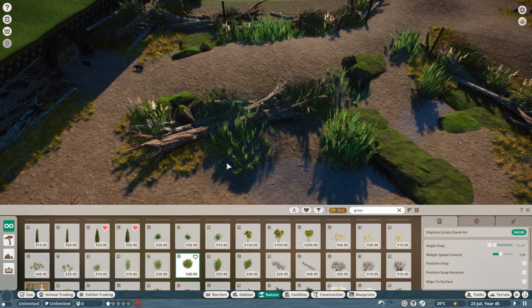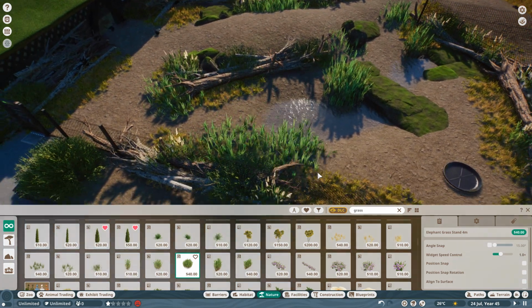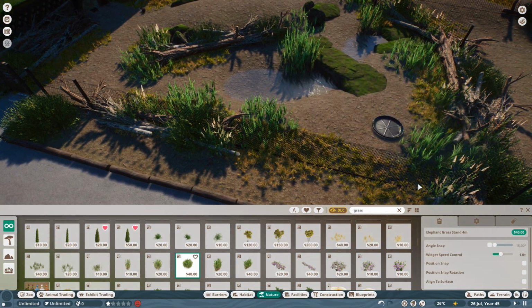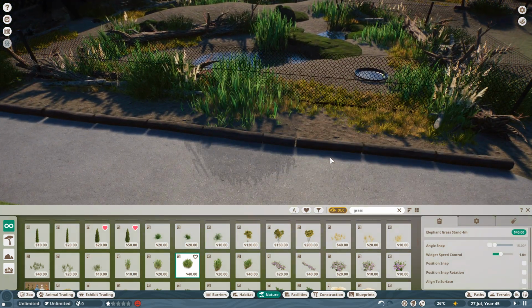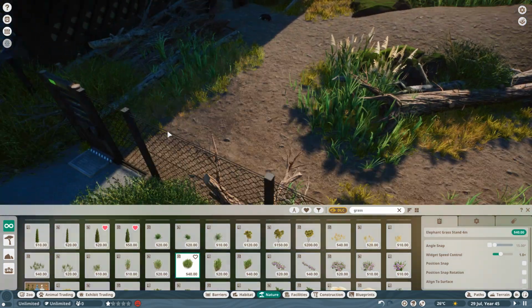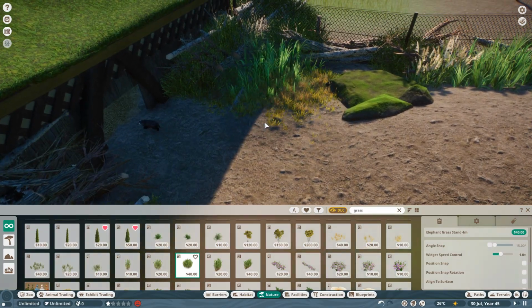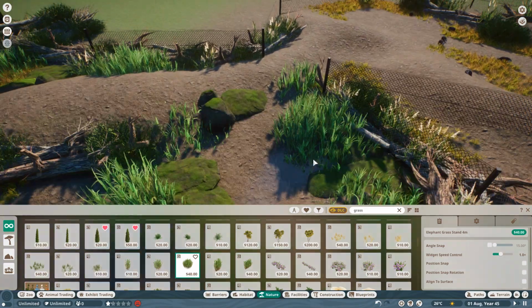You know, just looking wild. You just have stuff growing out of the ground, it just looks lovely. Layer upon layer upon layer. You know my philosophy. I know I keep repeating myself, but it's brilliant. Love it.